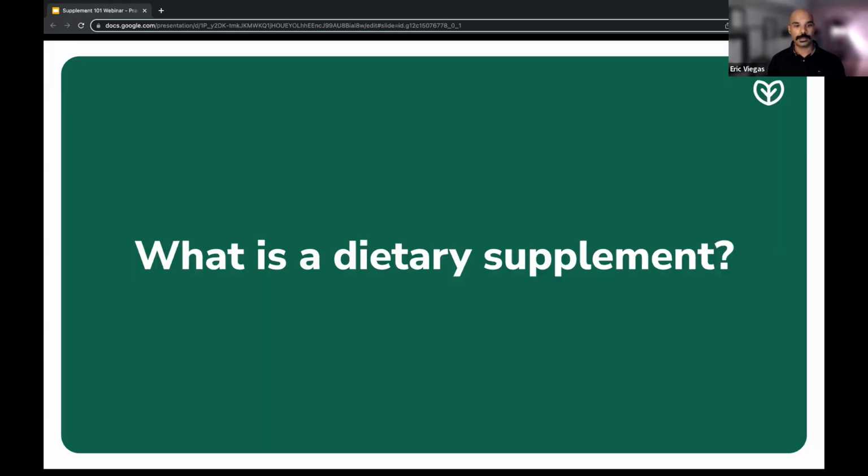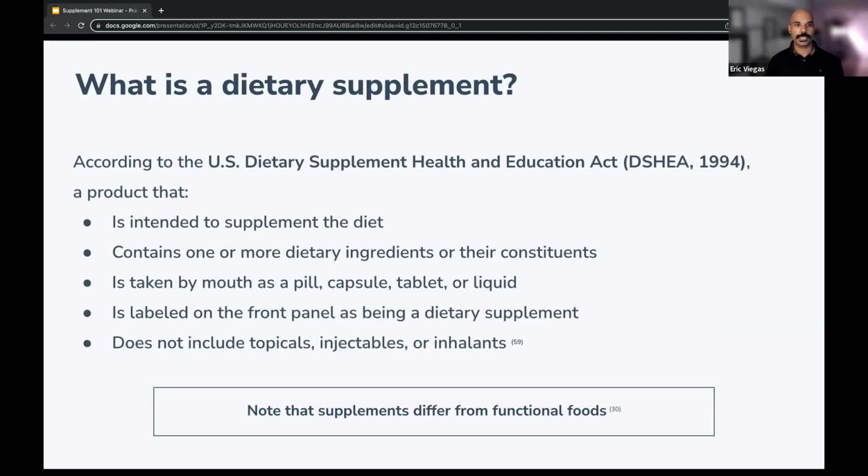So what is a dietary supplement? According to the United States Dietary Supplement Health and Education Act, or DSHEA of 1994, a dietary supplement is a product that's intended to supplement the diet, right? Always diet first. You can't out-supplement a bad diet. It contains one or more dietary ingredients or their constituents. It's taken by mouth as a pill, capsule, tablet, or liquid. It's labeled on the front panel as being a dietary supplement or something equivalent like a vitamin supplement. It does not include topicals, injectables, or inhalants, and it differs from functional foods.